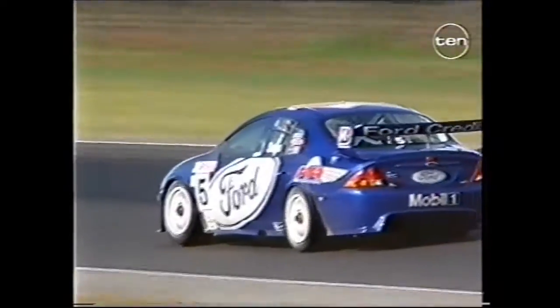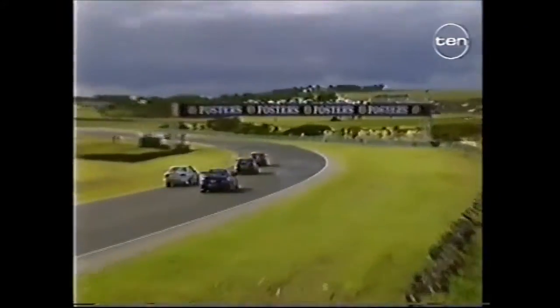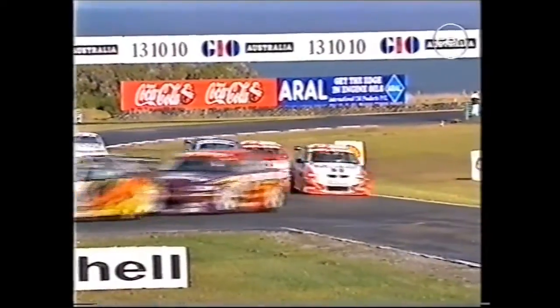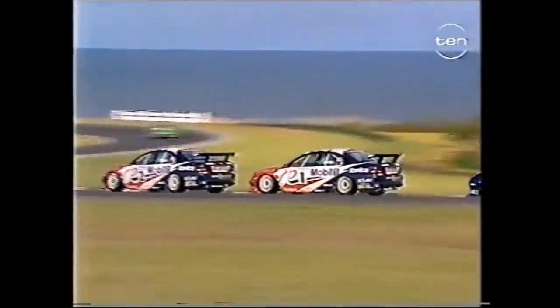Coming up on some of the slower traffic, I think it's Gary Baxter there, who moves aside and gives them plenty of room as they're on their way home. Scaife well on the way to making it a perfect day, 2 from 2 after not starting from pole position. He started the day in 6th, so it's been good driving by Scaife, especially in race 1 in adverse conditions.